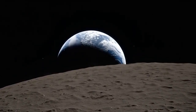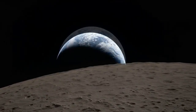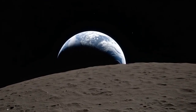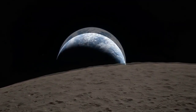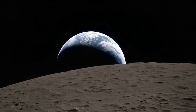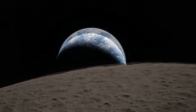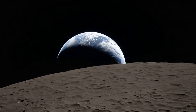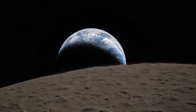SLS and Orion are expensive. Some argue that commercial heavy lift could replace SLS. Others argue that SLS provides unique capability and stability. Whatever the argument, Artemis II is a reality check. If it works well, it strengthens the case for continuing. If it has major failures, it can reshape the program.